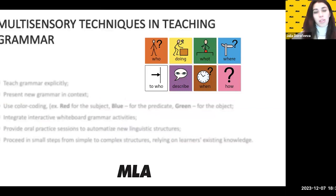Here we're going to talk about the multisensory approach in teaching grammar. So what is the most important when teaching grammar is that we need to teach grammar explicitly. That means we need to explain the rules and how the sentences are built in order for our students to understand. So they need to receive clear and concise explanation. It's helpful if the grammar is presented in context and the structures are related to their communicative functions.